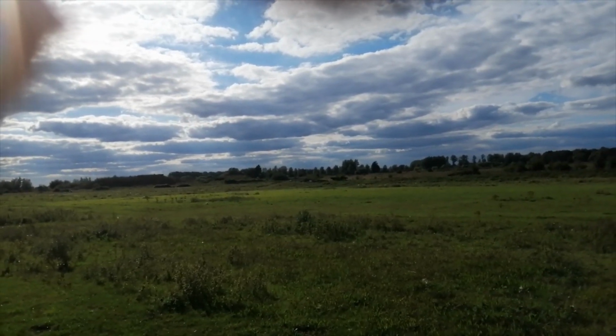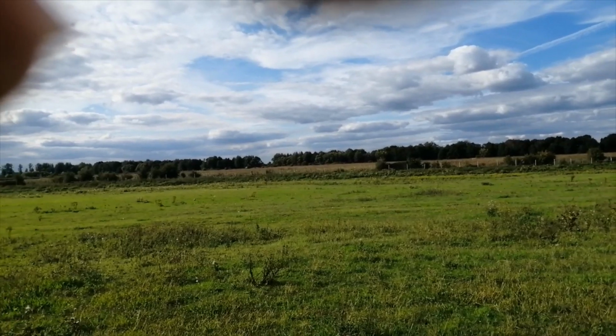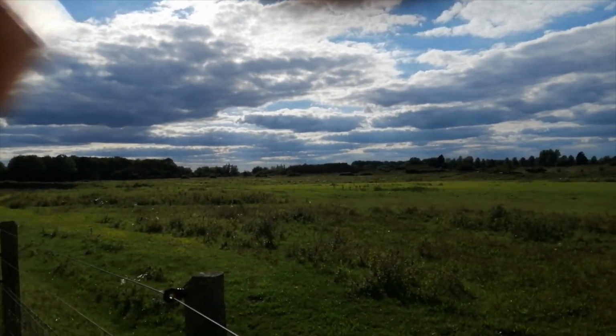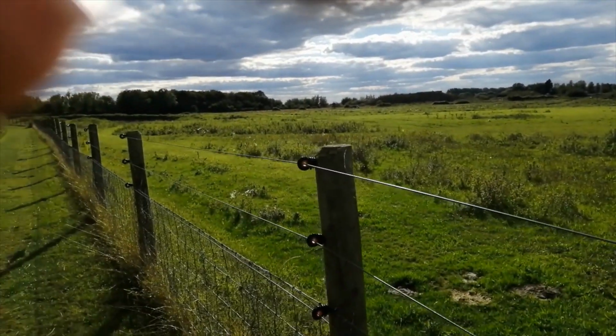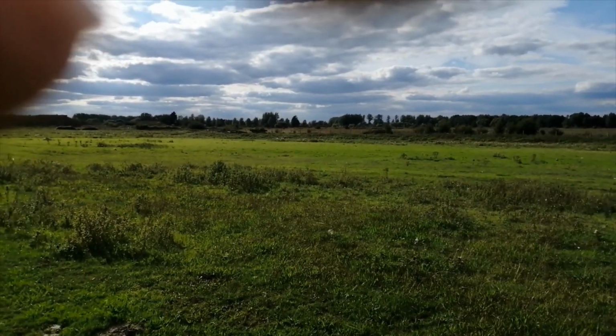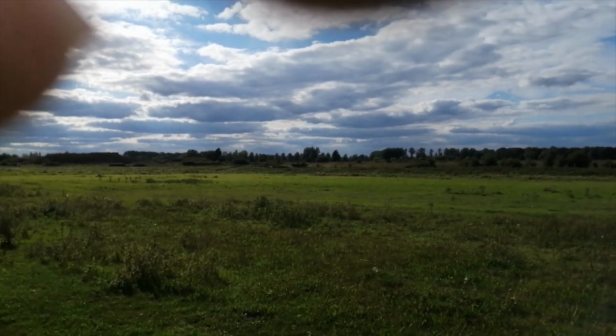They seem to be in that middle bit between where the pigs were over that way. You see the gap in the trees over there, and then the hide and the mound is over that way. So they're sort of in between the two. It's electric fencing all along here, so they obviously do come through this part. But no sign of them over here today, which is a bit of a pity, but you can just see them off in the distance there.